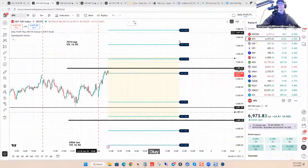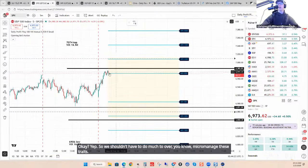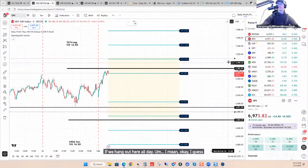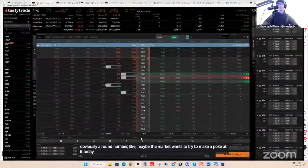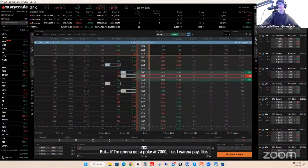Okay. So we shouldn't have to do much to micromanage these trades if we hang out here all day. I guess 7,000 is obviously a round number, so maybe the market wants to make a poke at it today. But if I'm going to get a poke at 7,000, I want to pay like 10 or 15 cents for that trade. It would give me like a $490 profit trap if it's spot on at the end of the day.